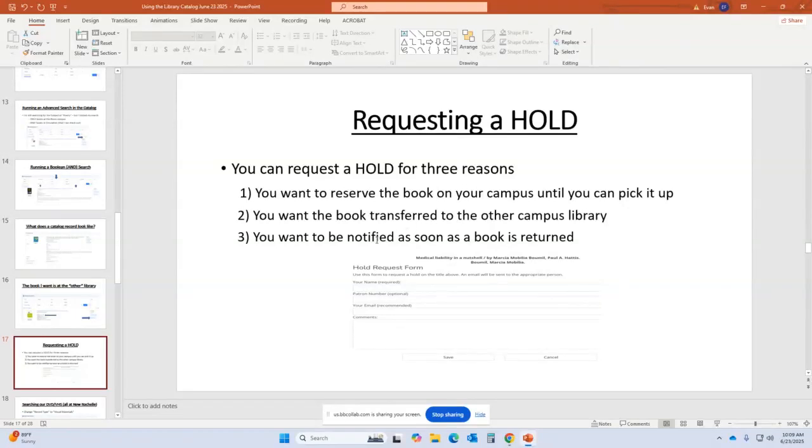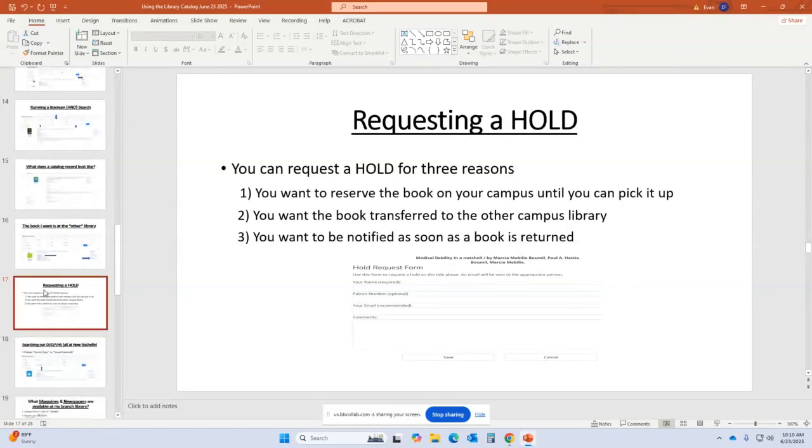3, you see that the book is not currently available and you want to be notified as soon as a book is returned. We will notify you when the book comes back in. We will put it on hold for you instead of putting it back on the shelves, and you can come check it out.